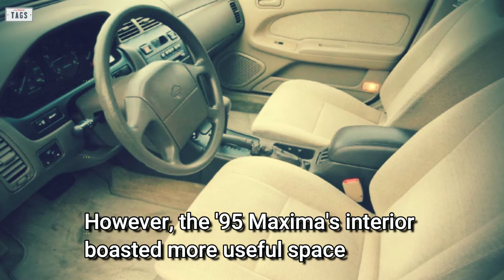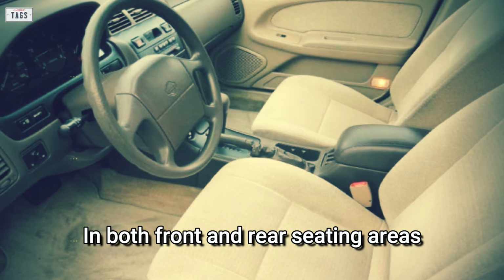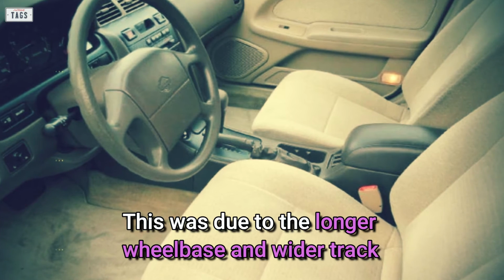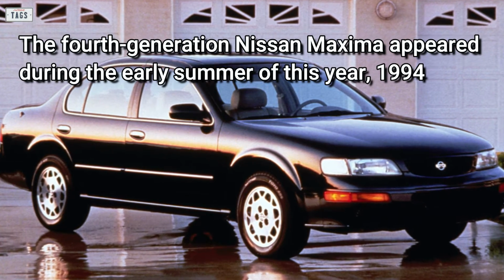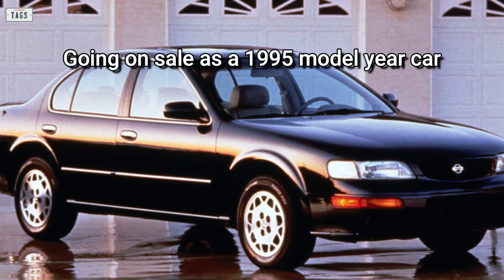However, the '95 Maxima's interior boasted more useful space in both front and rear seating areas. This was due to the longer wheelbase and wider track. The fourth generation Nissan Maxima appeared during the early summer of this year, 1994, going on sale as a 1995 model year car. Front-wheel drive, V6 power, and contemporary sedan styling carried over to this new iteration.